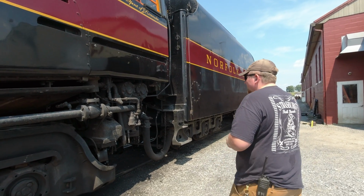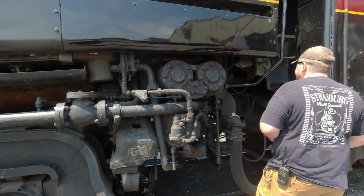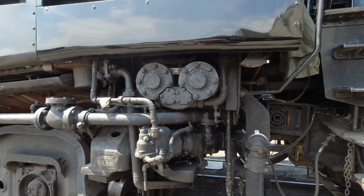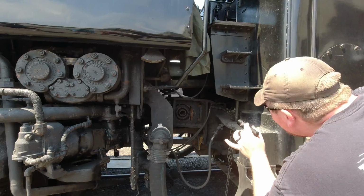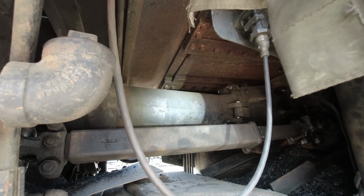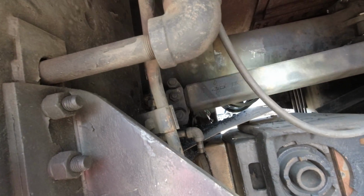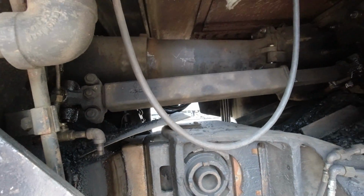So here's the motor for the stoker right here. Is it like an automatic stoker? Yes. If you see in there, feel free to put your camera in there if you need to see it better. Right where I'm shining, that big pipe is where the auger for the stoker is. And right there, that's the shaft, the square looking one right here, the auger.